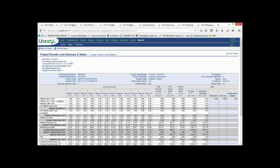The first thing that I wanted to show today is the option to filter projects on certain reports by the project lead. The reports I'm referring to are the financial metrics report, the periodic cost summary and status, the cost summary JSR report, the revenue and funding summary, and the project metrics and comparison report. We have a number of customers using the project lead as the role of the project manager, that job function, while the project manager role in Unanet is really maybe a contracts manager that's initially creating the project.